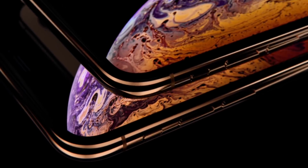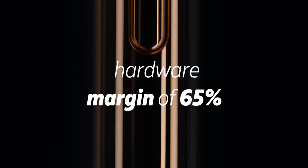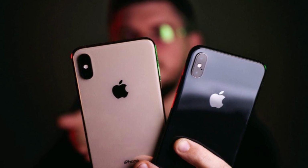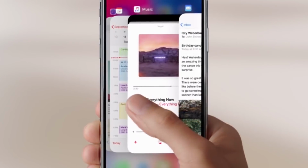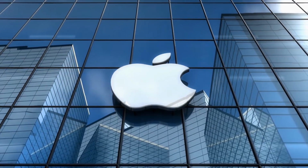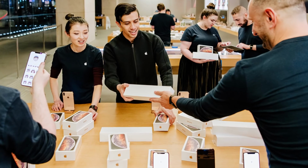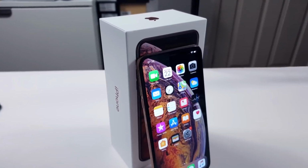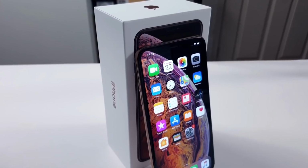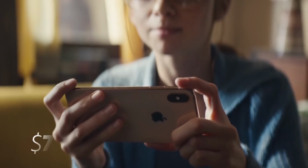That said, the estimates suggest that the iPhone XS Max model in question carries an approximate hardware margin of 65%. All this is to say that Apple is taking home a hefty profit with every iPhone, and they really count on customers opting for expensive upgrades. But this should serve as no surprise. Apple is a for-profit company, and it's an accepted rule that products should retail for at least 3 times their production cost.